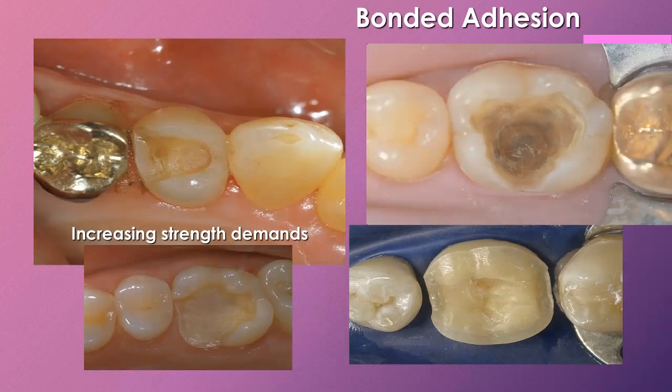So I go back to these. There are times we need adhesion. Obviously, in the example I just showed you, we don't. And so, hence, we can't use resin-modified glass ionomer cements.